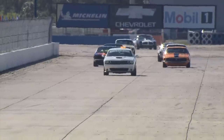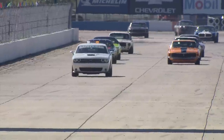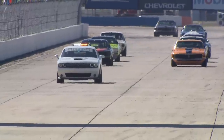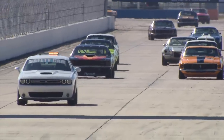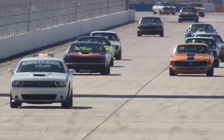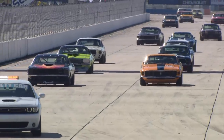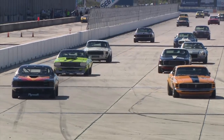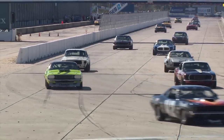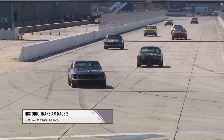So, on track now, it's the historic Trans Am cars. Now, this is without doubt the highlight of the weekend for Tony Perella and the SVRA gathered group here. Certainly for Tony, anyway, because this has been a special gathering, if you will. We are celebrating 54 years of Trans Am, and this is where it all began in 1966, right here at Sebring.